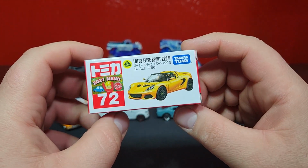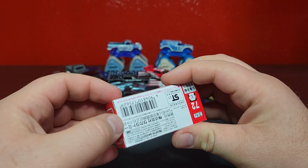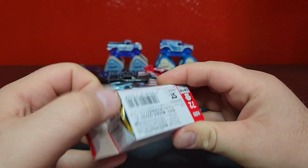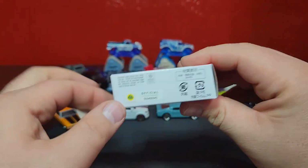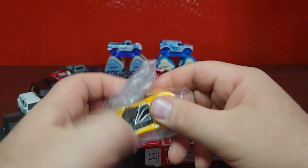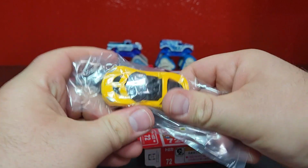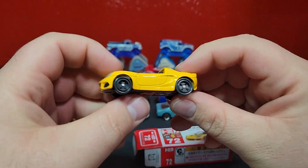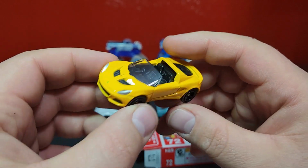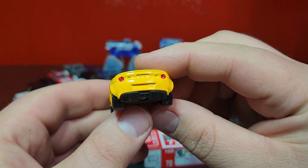This is new for last year, Lotus Elise Sport 222. And then, of course, there is the official Lotus symbol on the side. So we'll get him out of here in a plastic baggie. So there it is. It's actually a pretty big casting. I didn't realize it was going to be so big. Looks fantastic, though. Basic deets on the back.